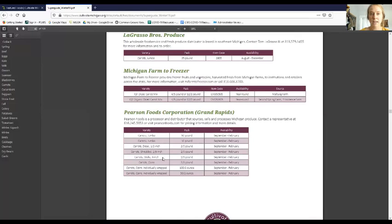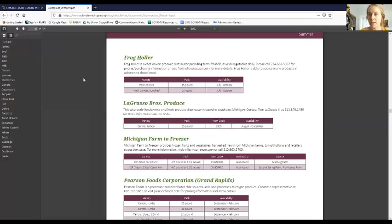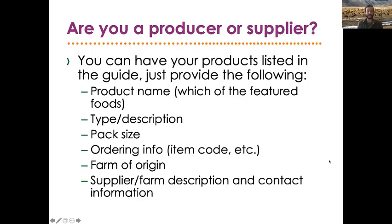So that is the sourcing guide. Again, from cultivatemichigan.org, click on featured foods, click on the sourcing guide, find your table of contents, and away you go. I'll turn it back over to Garrett now to close us out.